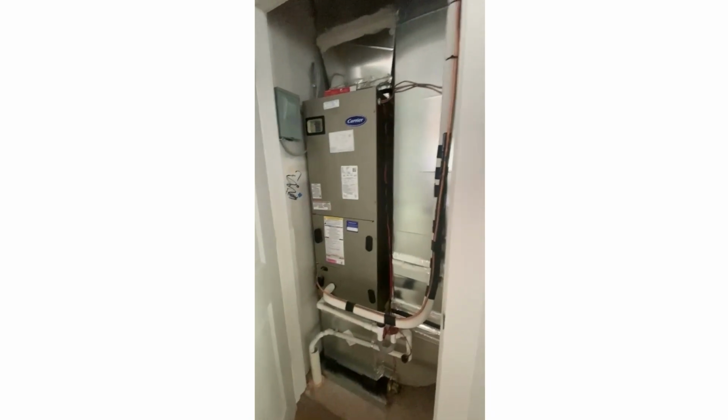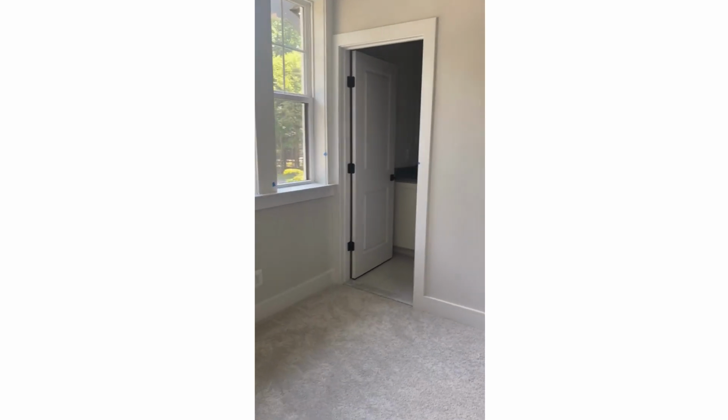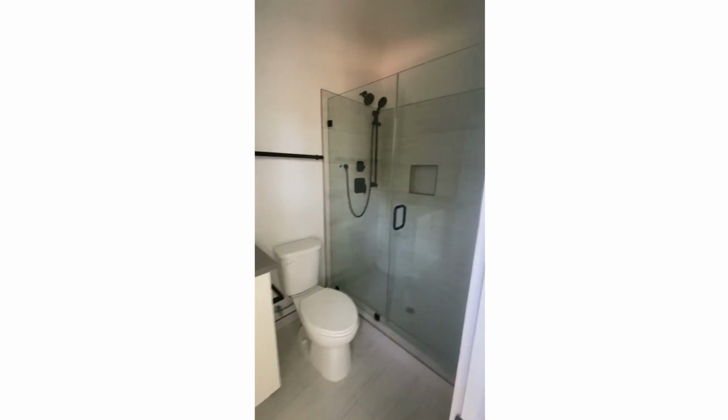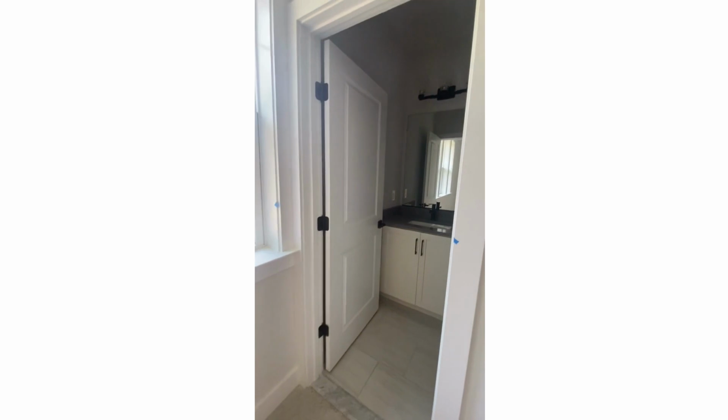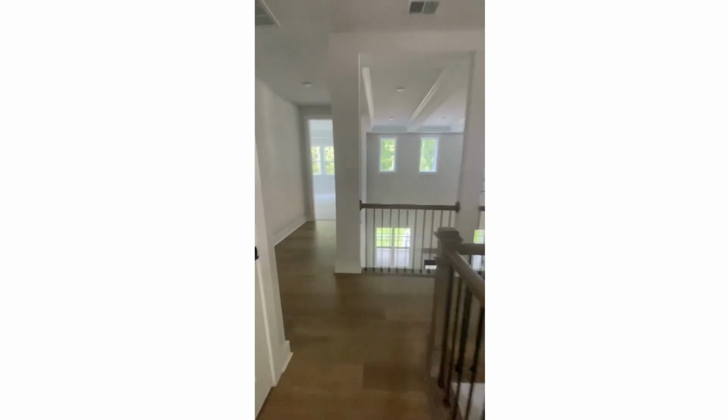This is your upper level unit. So we are in that last secondary bedroom on the upper level. Again, just an awesome room size here, and great lighting. Let's take a look at this bathroom. Beautiful selections in here. They did a frameless shower door in here. Really just gives it a sleek, nice look. All right, let's go take a look at the owner's suite, which I'm super excited to show you.